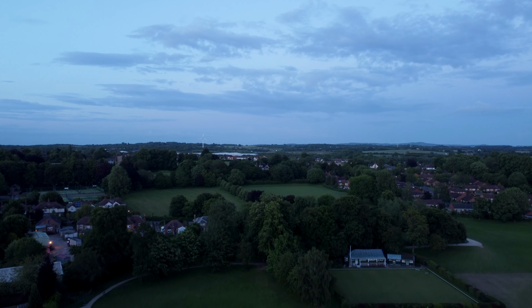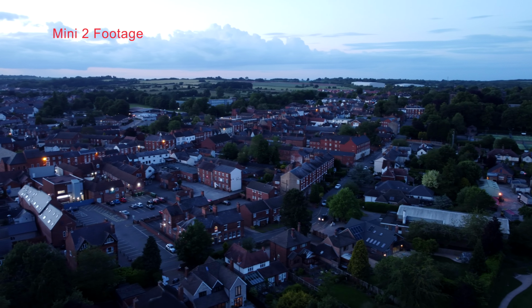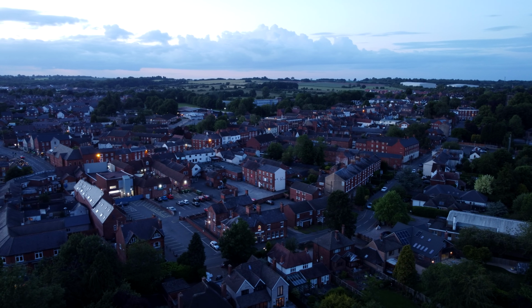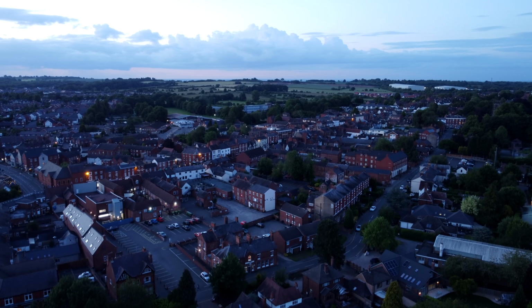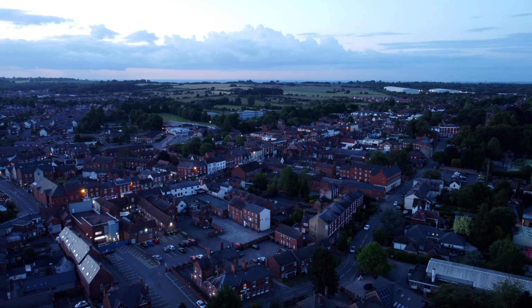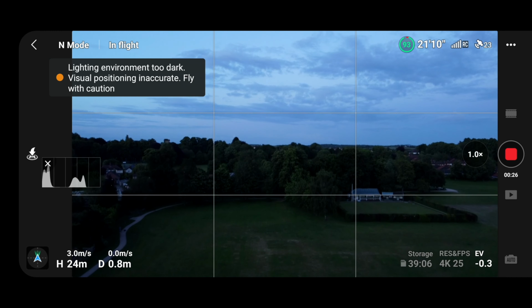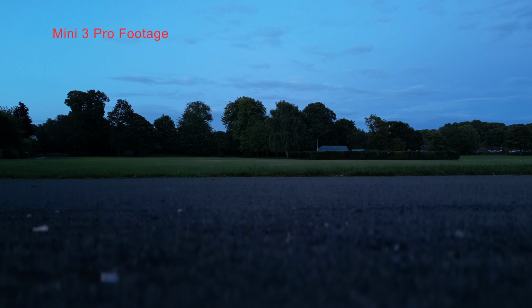I went to Ashby-de-la-Zouch, and while I was flying, 3 separate people stopped for a chat. A couple of them were curious as to what I was doing, and one of them obviously saw what I was doing and was curious about the drone. I explained what I was up to and showed them the screen and the footage that you can see at the moment. And to be fair, all 3 of them went away positive. So far I've not had a bad experience with anybody, but I'm sure my time will come.